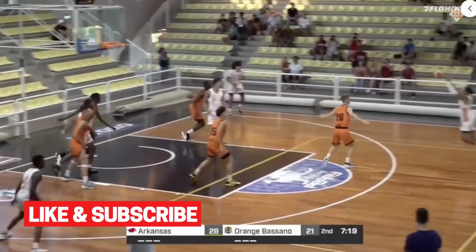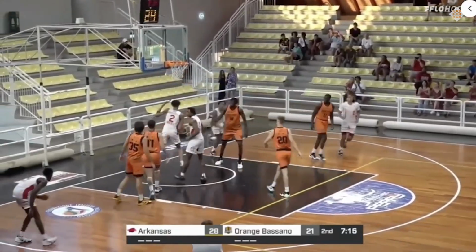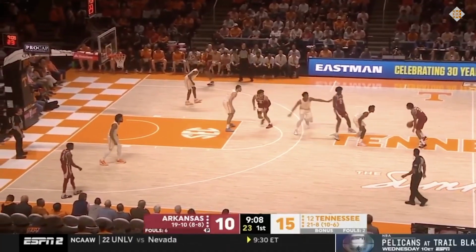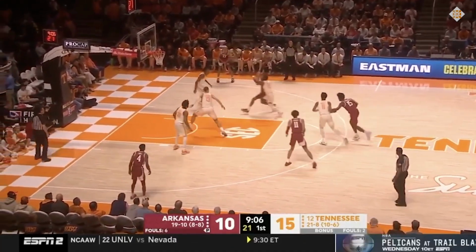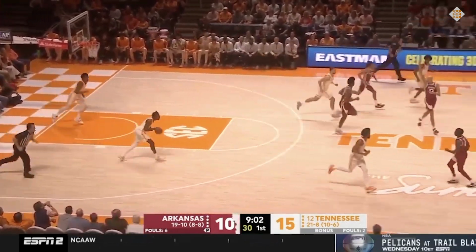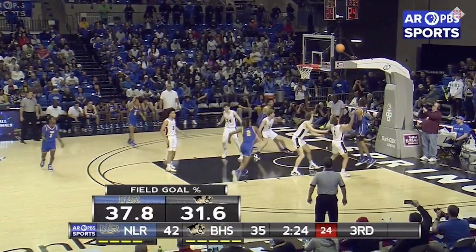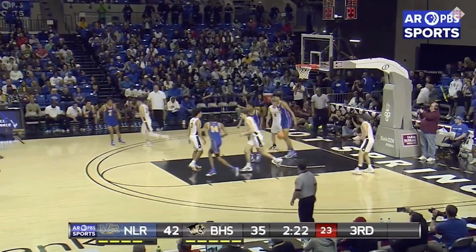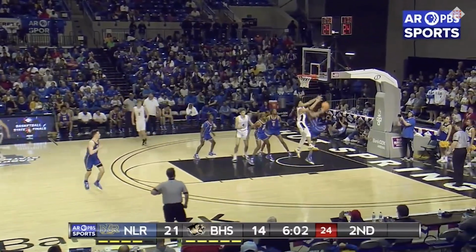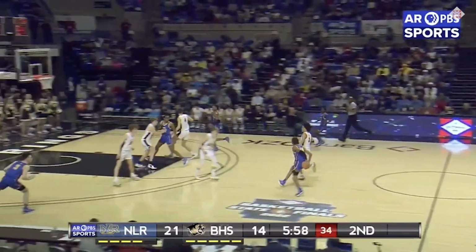In particular, I want to focus on that Smith can use this to attack closeouts like we see here, or he can use it out of pick and rolls. I think those two areas will be his main uses in the NBA, so it's great that he has these finishes in his arsenal. Really, you can tell that Smith has spent hours working on this ever since he was in high school. His in-between game is really encouraging for a teenager.